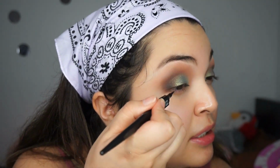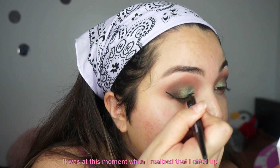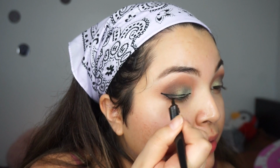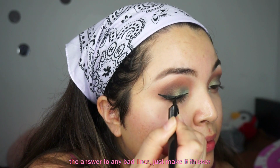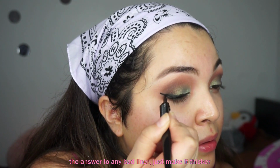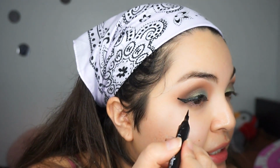Now the fun part is attempting to create a nice beautiful wing liner in front of the camera. Okay, we're gonna do this. Okay, and then we're gonna do this. Okay, we're gonna have thick wing liners today. That's okay. And then we're going to fill this in. Okay, so it has like a really nice glide consistency.